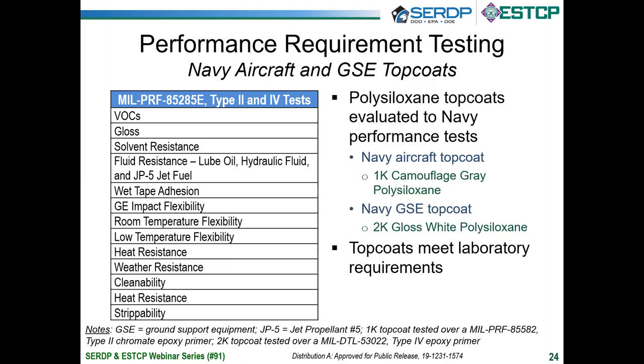Now, the single component top coat was tested to type 4 requirements, which are requirements for aircraft, whereas the two component polysiloxane top coat was tested to type 2 requirements, which is designed for ground support equipment. Essentially, the only real difference between the two types is that type 4 requirements, as I said, which are geared towards aircraft, have a much more stringent weatherability requirement.